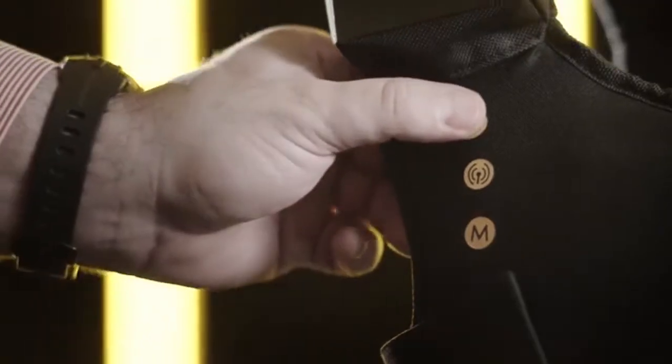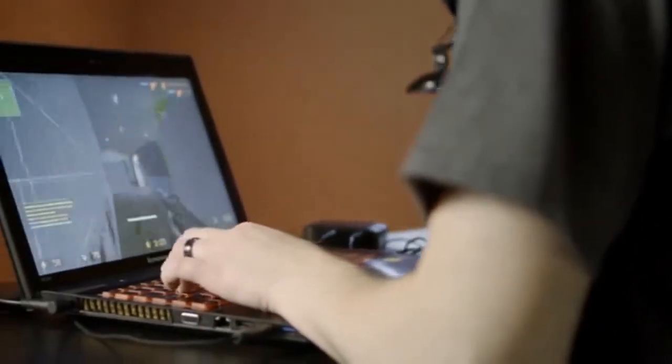The vest itself is wireless and lightweight, and is completely customizable in terms of depth of field and the intensity of the environmental feedback. So, you can fine-tune your experience. It's incredibly tweakable, with an assortment of variable controls.